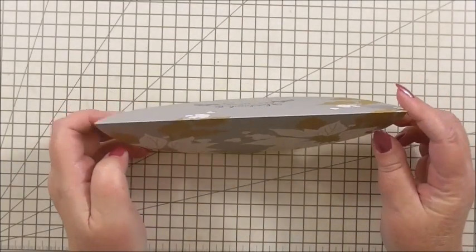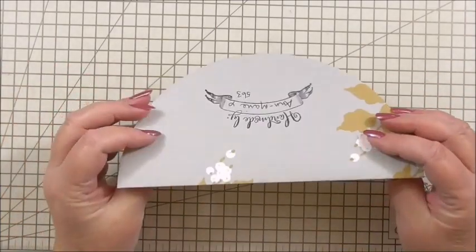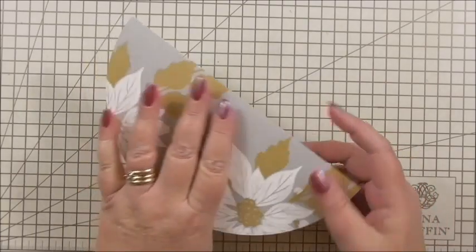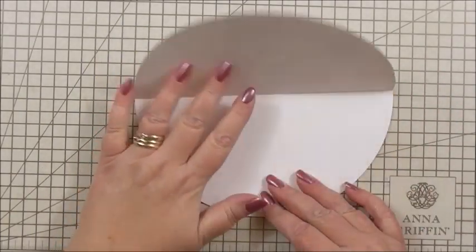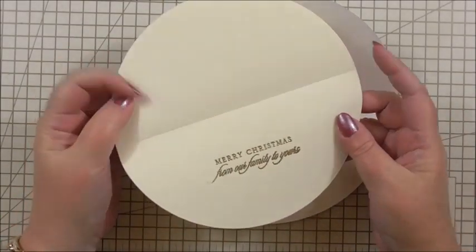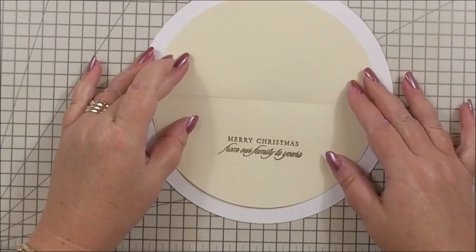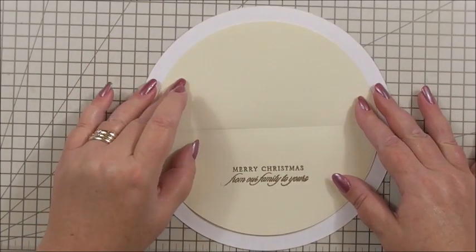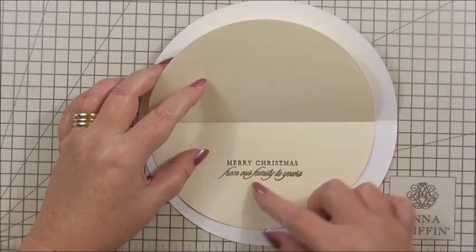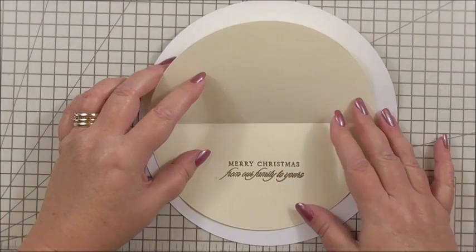So this is the base for the rocker. Already it's doing it on its own. We know that's going to be the front because we've hand stamped on the back. We're going to add an insert, and it's just a simple insert. So it's a circle that's smaller than the outside of the larger circle. I've folded it in half, and I've stamped Merry Christmas from our family to yours, so from me to you.